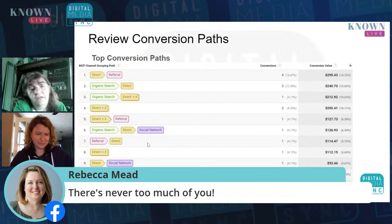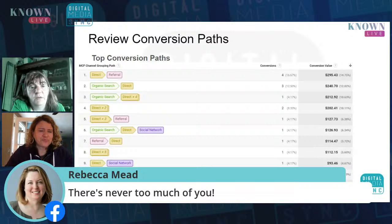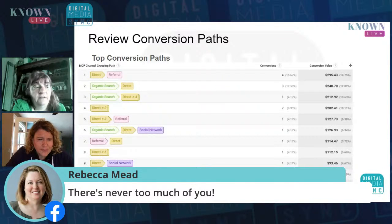This is actually kind of neat because it shows how all of these components really work together. Oftentimes people ask, should I do a Google ad? Should I do a Facebook ad? Should I be on social media? Should I be posting on Instagram? A lot of times the answer is yes to all of it.